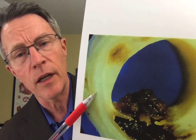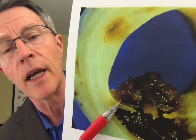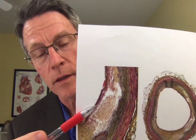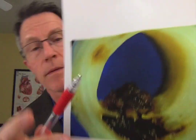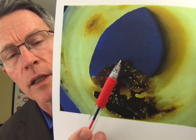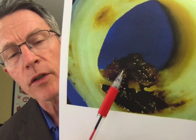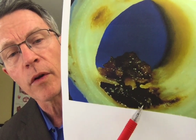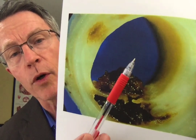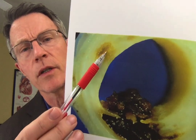You can't tell the layers quite as well, but you can figure them out. This, for example, this thin layer right here is the intima layer. It is this layer before that hot plaque broke out. It did break out, and it formed a clot. That's what hot plaque does. As you can see from here, that clot formed on inside what used to be that area of hot plaque. The rest of this clot broke off, caused a heart attack, killed the patient.